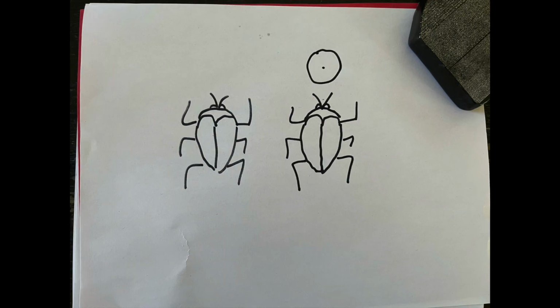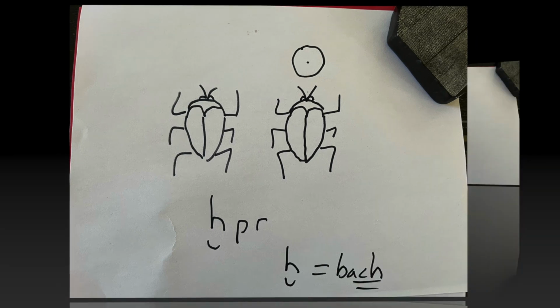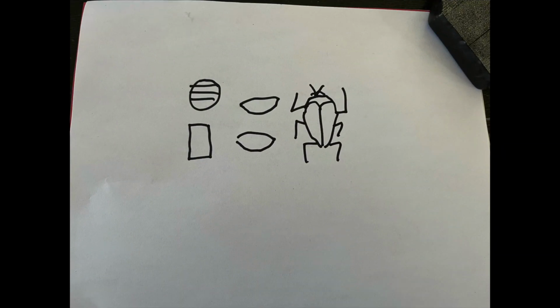And sometimes you'll see this with the Atum disc, or the Ra disc above it, because again, a symbol of rebirth, and the sun was about rebirth. This is pronounced chupper, like the Bach, the H is a ch sound. All right, let's put this into a word.